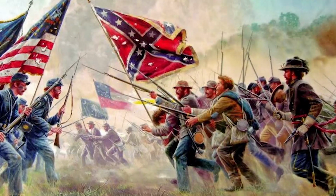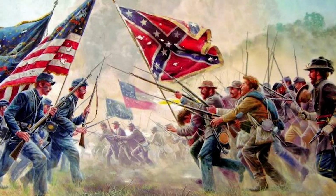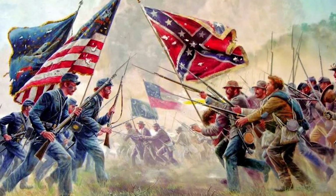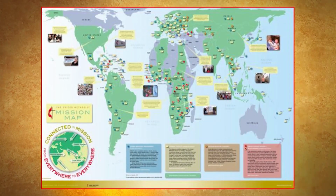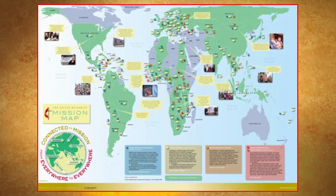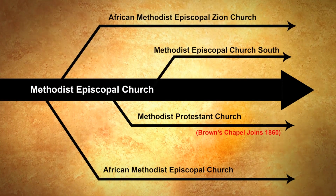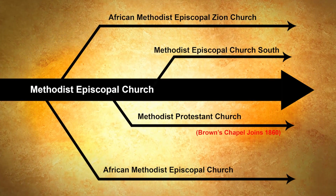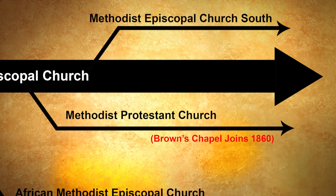During the Civil War, Methodists helped to free slaves via the Underground Railroad. After the war, Methodists helped to restore Southern churches that were damaged or destroyed. Methodist missionaries were active both at home and around the world. Over the years, several groups split off from the main body of the church. We joined the Methodist Protestant branch in 1860.